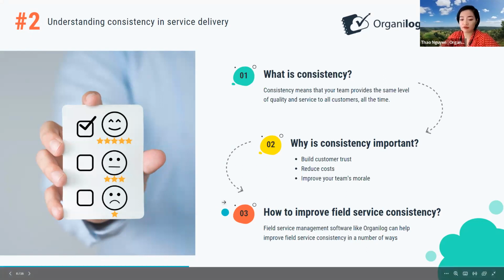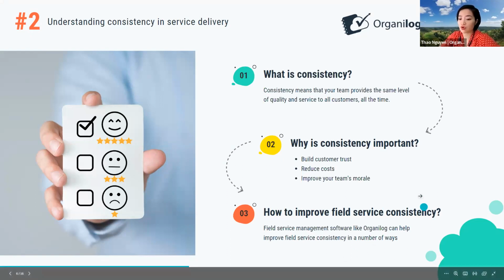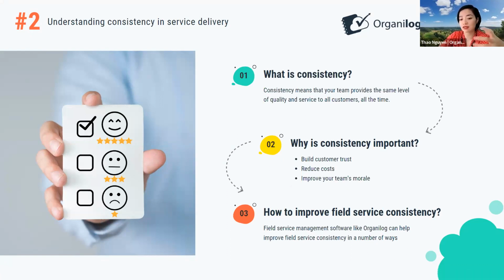Consistency also helps enhance innovation and growth in your field service business. When you have a consistent process, you automatically create a culture of continuous improvement and learning in your field service team. You can identify and implement best practices and standards across your organization. You can also leverage data and insights from your field service operation to innovate and create new value propositions for your customers.